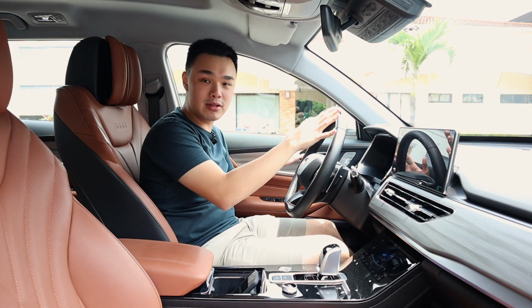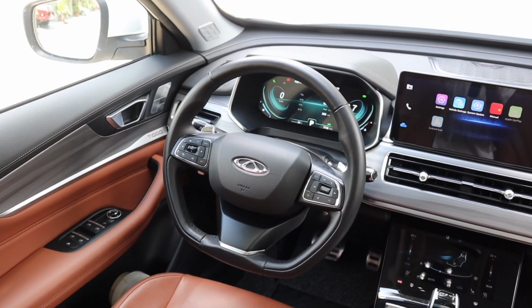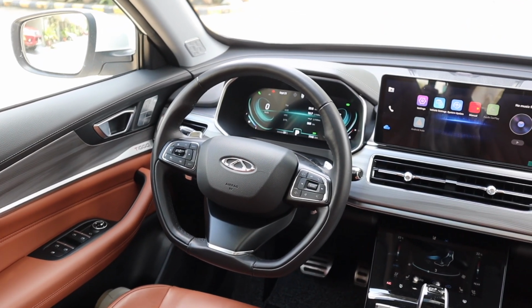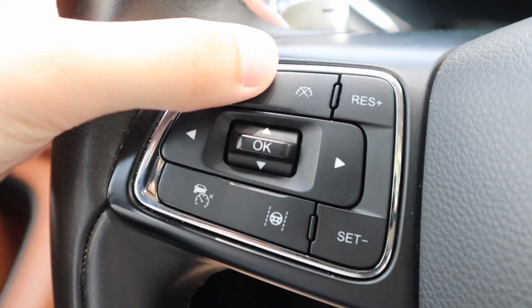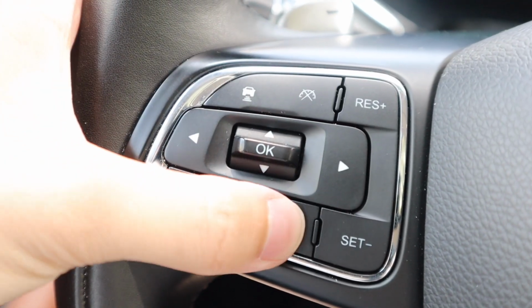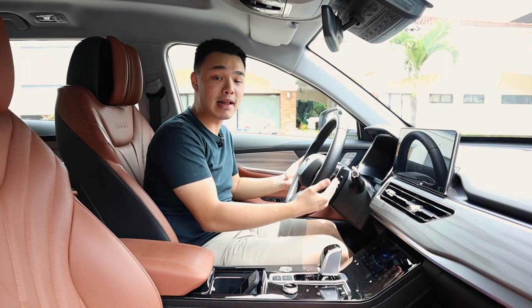Now we go back to the steering wheel. I said it is quite big. However, that's okay because it does house so many things in here, including your adaptive cruise control buttons and your radio buttons. Plus, you also do get paddle shifters.